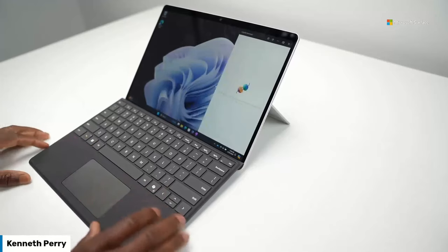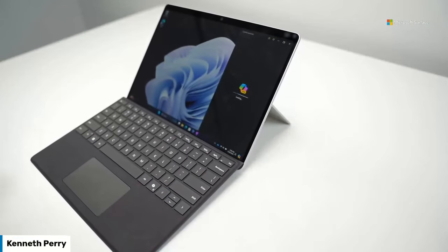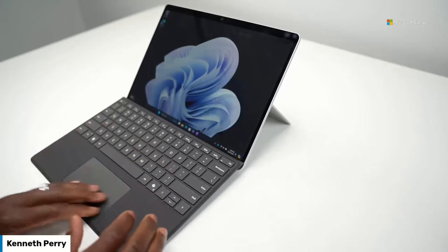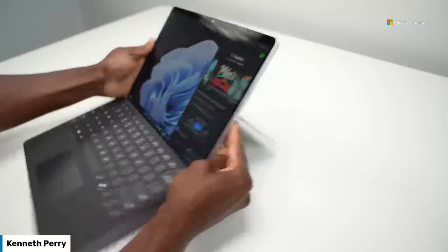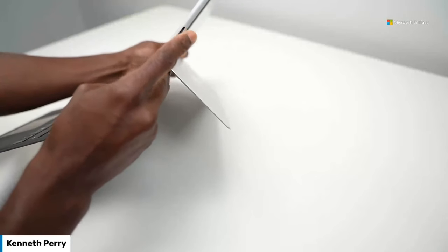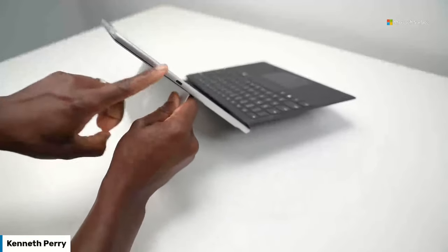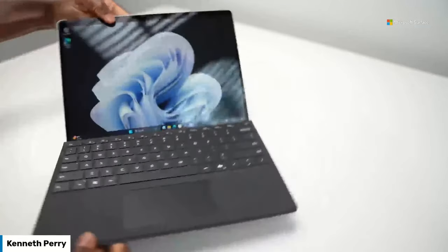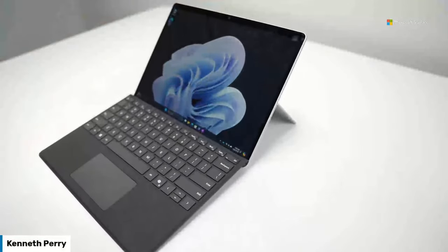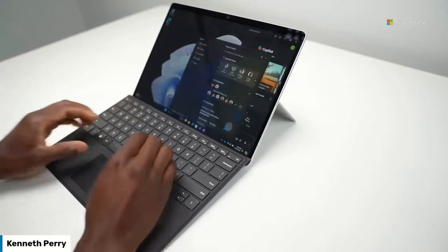So click on the Copilot key. Let's refresh that. All right. So you have the precision type cover, and the touchpad is located right here. You have a Surface Connect port, and then you also have two Thunderbolt 4 ports to connect to two 4K monitors at 60 hertz. So this device right here is going to allow you to do a lot of cool things and be productive. And like I said, it has that Intel Core processor.